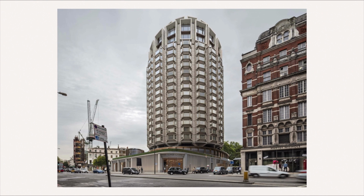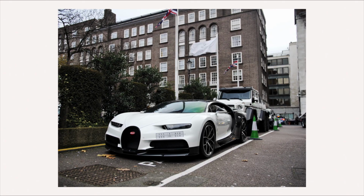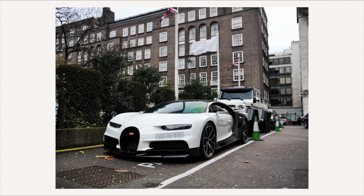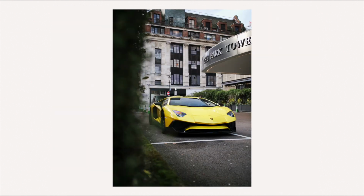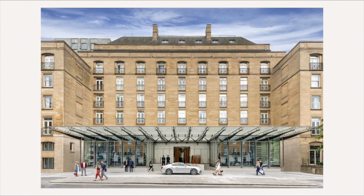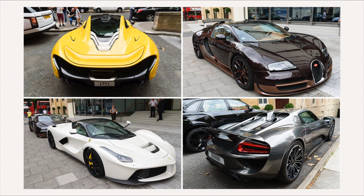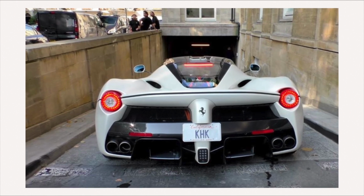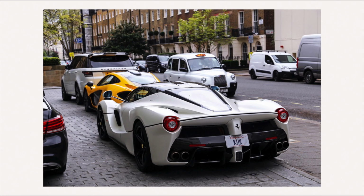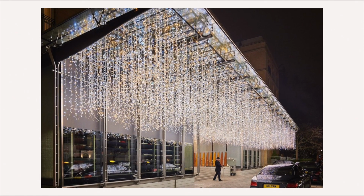So first of all, we have the Park Tower Hotel, which is this rather not nice looking hotel, presumably from the 70s. It has a parking area right behind it though, where I've once seen a Bugatti Chiron and a Lamborghini Aventador SV. Next is the Berkeley, which is owned by the Prince of Qatar, who sometimes parks his incredible hypercar collection right in front of it. So I think that he parked there his LaFerrari, his Bugattis, his 918 P1 and all these other cars. The Berkeley is also great because it has these fancy, beautiful Christmas lights.